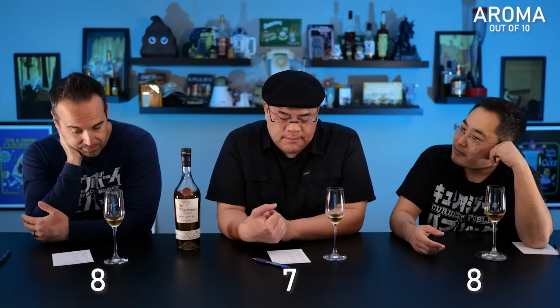So, there's still a lot of good things on the nose. Yeah, there are layers of flavor, and I thought definitely the Blanco. Definitely the agave's there. You're getting your agave, your vanilla, the pepper, caramel, spice. And it's an evolved agave. It's not that fresh, bright.